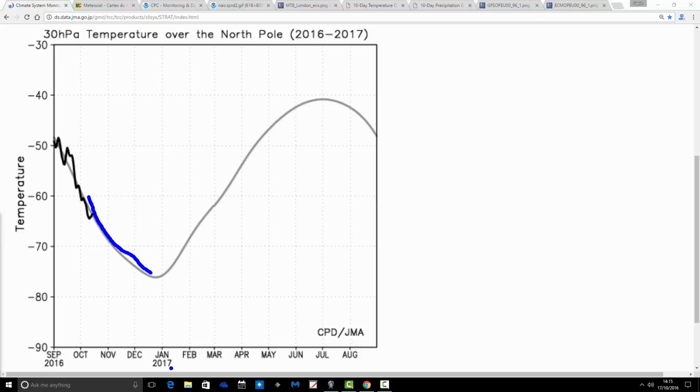through towards the end of the year. This is January just here. We expect the temperature in the stratosphere over the North Pole to cool. The black line is showing us how temperatures are actually doing this year. You see, we haven't really had any cooling yet. We're very much sticking around this grey line.